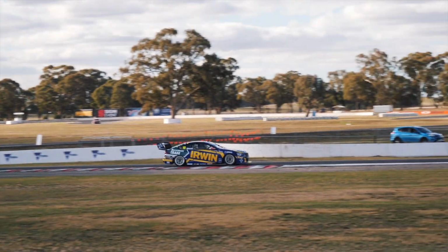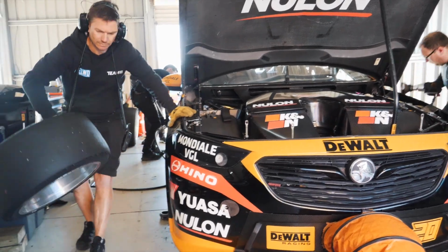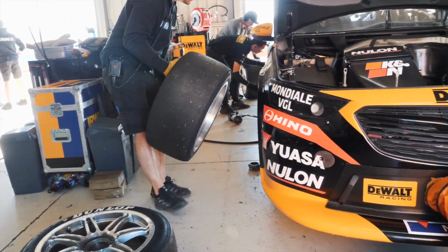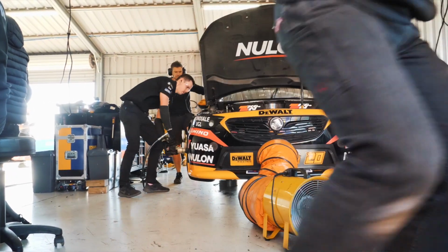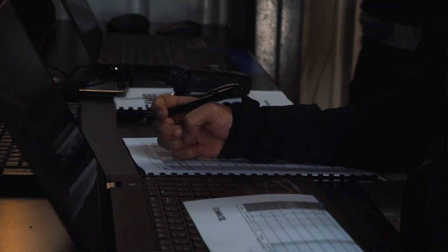Test days, they're not glamorous. They're definitely the hardest that the guys work. They're under the car, big changes, and then straight back out. Sometimes they don't work and they've got to reverse them, so it's a mentally and physically draining day, but they did an amazing job. Car ran reliable, and we got some really good changes.